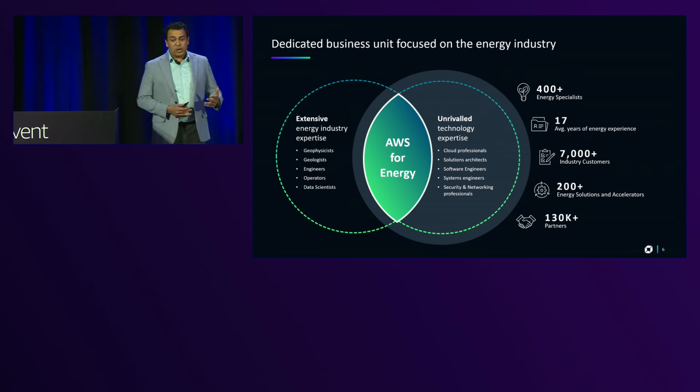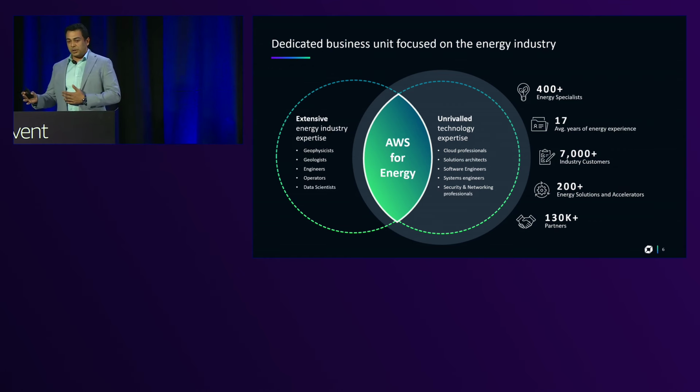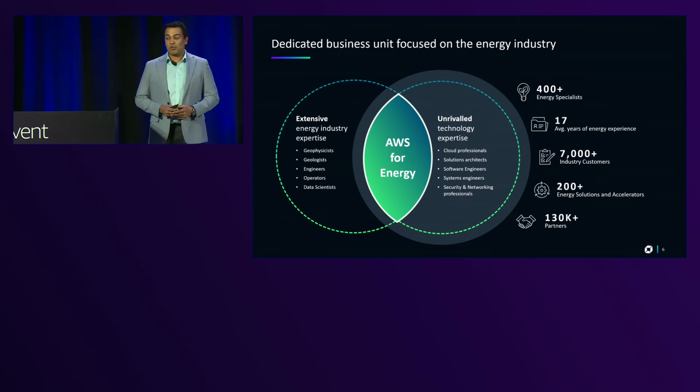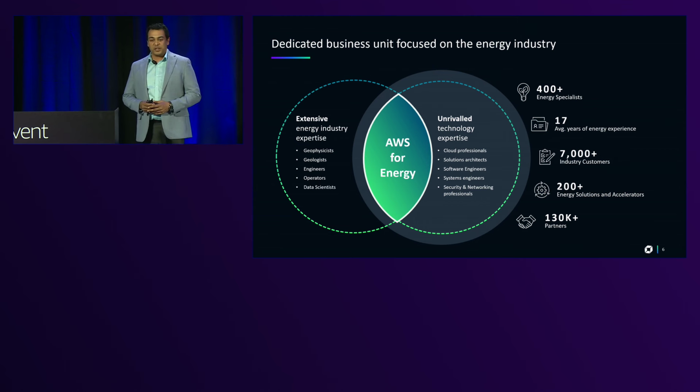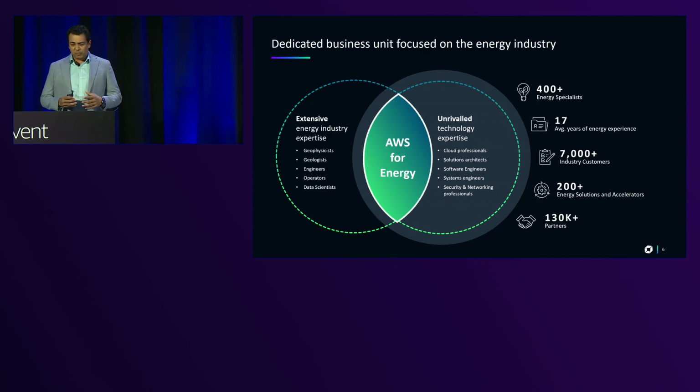Another example is the renewable data lake, specifically for customers who are in the energy transition journey or are pivoting towards alternate sources of energy. We have the renewable data lake to help them accelerate some of those workflows as well. And we couldn't do this without our partner community. We have a very vibrant ecosystem of 130,000+ partners that help augment the efforts and build specific use cases and bolt-on solutions on top of the AWS services.